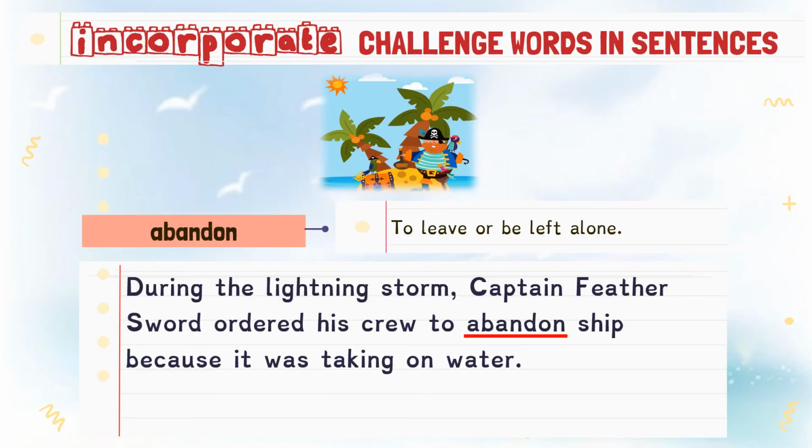Challenge words in sentences. Abandon, to leave or be left alone. During the lightning storm, Captain Feathersword ordered his crew to abandon ship because it was taking on water.